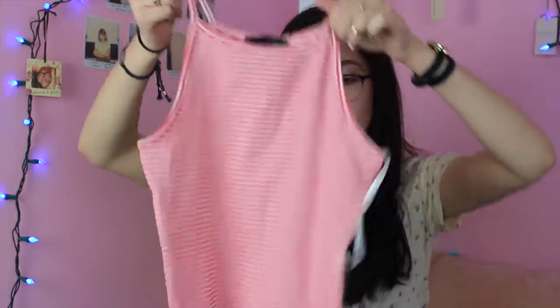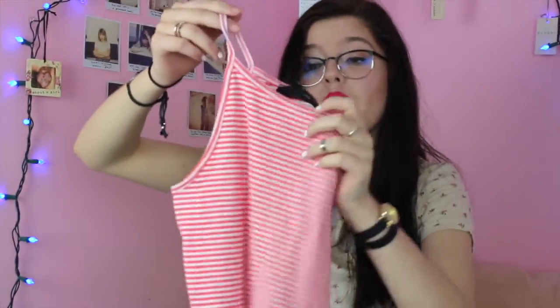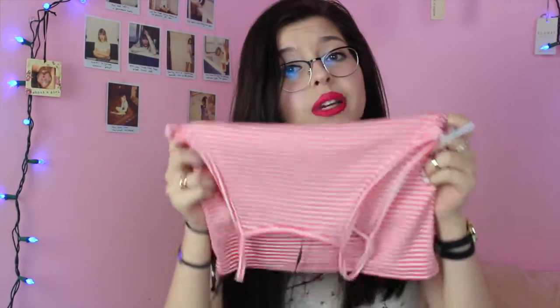The next thing I got, oh, I'm out of focus. The next thing I got is this red and white stripe spaghetti strap crop top. I find this really cute. I love these things for spring slash summer. This was only $5. It's really stretchy. I'm just nervous it's not gonna fit me, it looks too big, but I don't know. Hopefully it'll fit. I'm terrible at trying my clothes on at the stores.